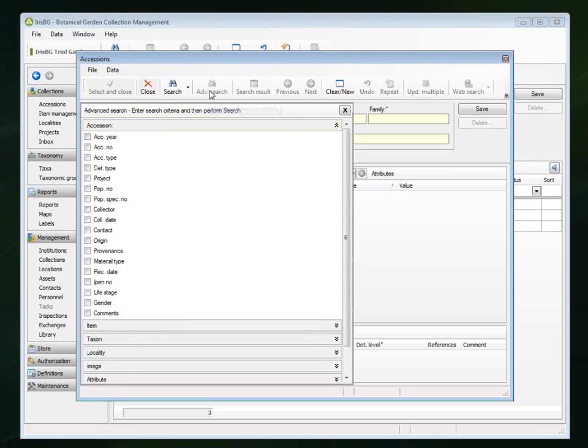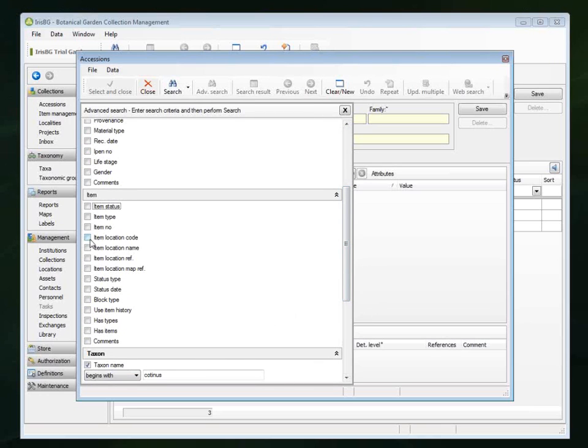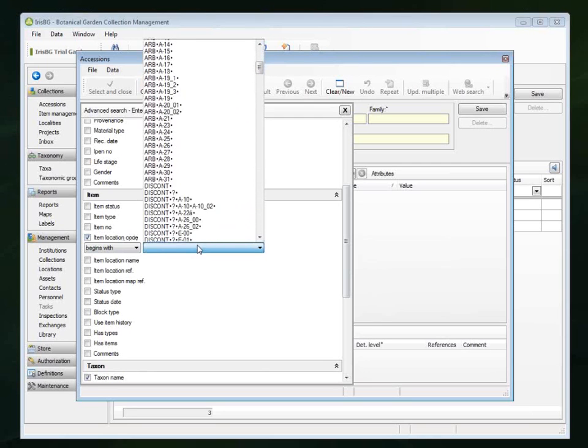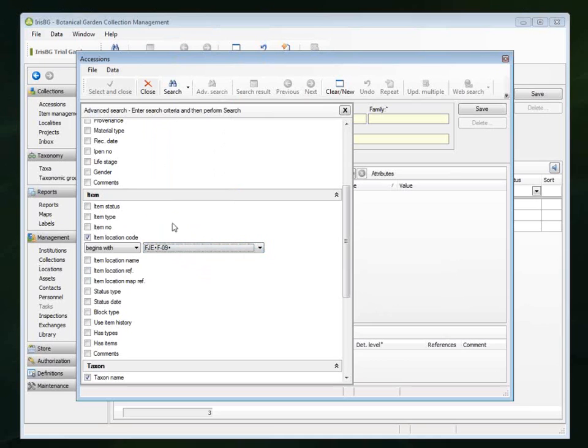And if you haven't seen Iris, this suddenly becomes a bit more advanced. But look at the tutorials, as I mentioned in the introduction, to see how this works in more detail. So I want to search for cotinus. So I go to the taxon name and type cotinus, and I want the cotinus in the location where we did the plant revision, which is rock garden bed 9 here. You could use with name, etc. You can combine a number of things here, and then I click search.